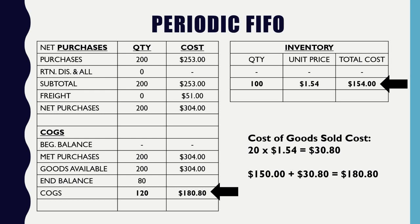So I need to calculate the cost. I need to calculate the total cost by multiplying my quantity times my cost per item. And in this case, I know that my cost per item is going to be $1.54. So by taking my 20 items and multiplying it by $1.54, I'm going to get a grand total of $30.80. And if I add that to my original 100 that I sold already, I'm going to get a grand total of $180.80. All right, and there is where I place it here.